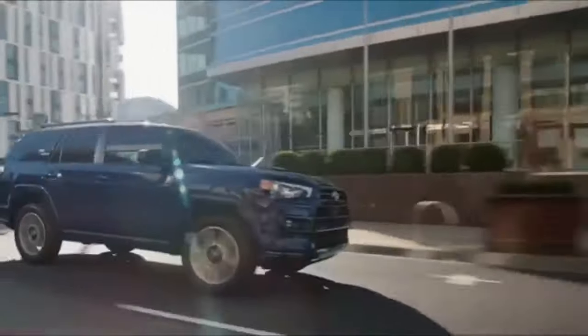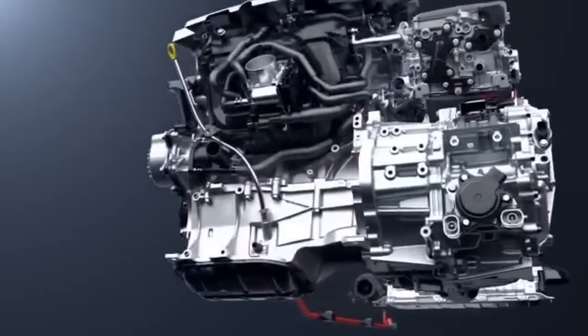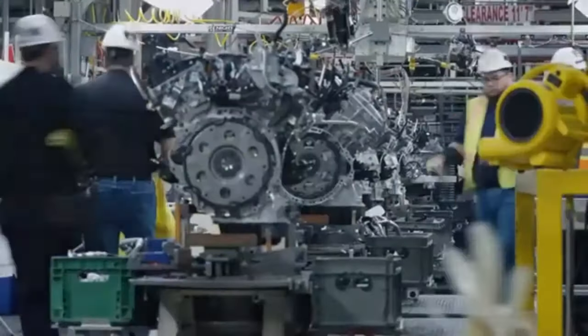It is almost a given that Toyota's 2.4-liter Turbo 4 will power the 2025 4Runner. That's what the new Tacoma pickup truck has beneath its hood, and it's also what the new Land Cruiser possesses.